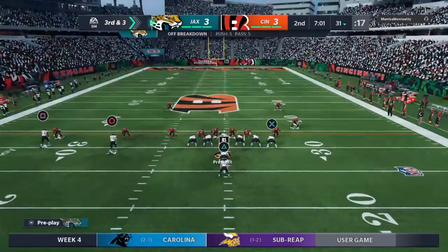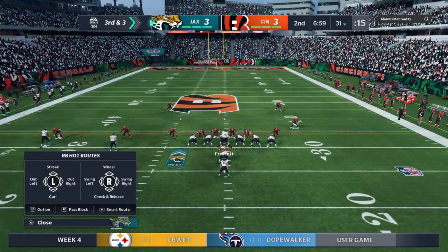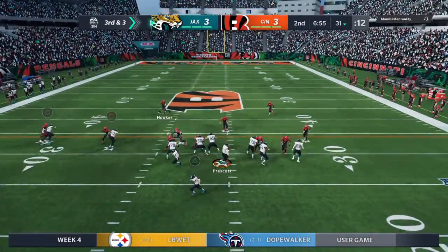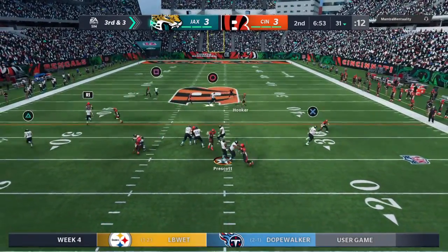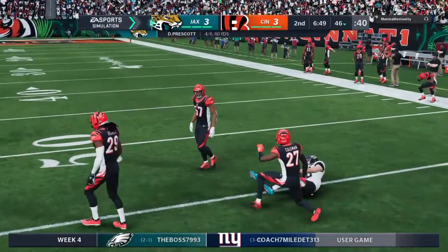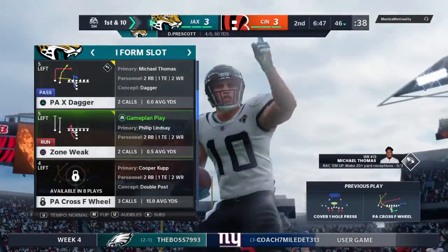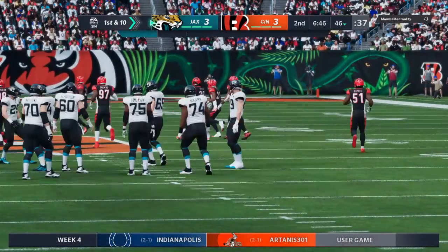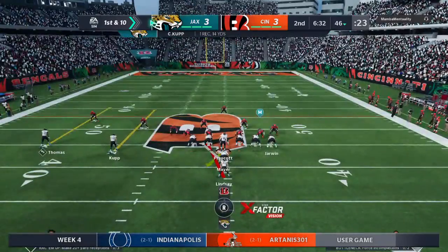A 2nd down completion got him 7. Now here's 3rd and 3. To throw is Prescott. Man open, it's Cup. He's got it. And he is going to have a Jags 1st down as they're able to get the 3rd down conversion. It's the first catch of the game for Cup, and he's got a 1st down.